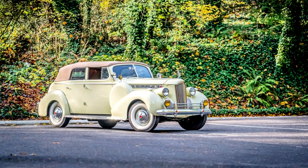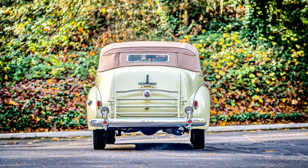Packard 160 Super 8 Convertible Sedan, 1940. The 1940 Packard, boasted the company, spoils you for all other cars. That was an appeal to the rapidly dwindling luxury automobile market that had been hit so hard by the Great Depression. There were 4 Packard lines for the 1940 model year, representing the final iteration of classic Packard styling.